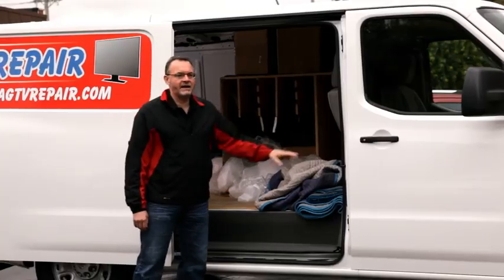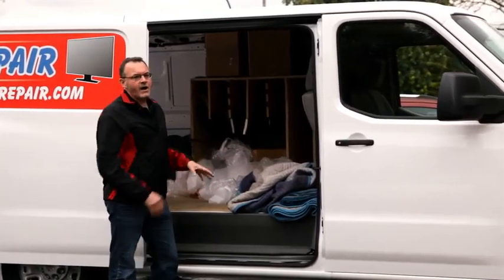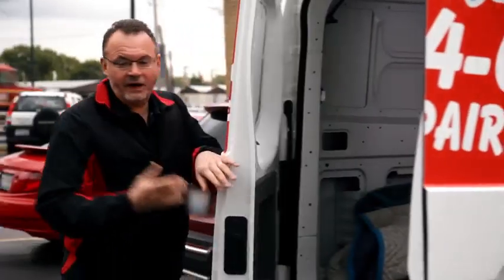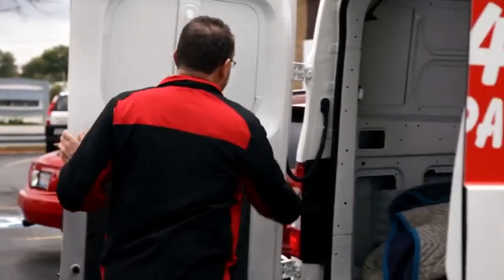The door is very smooth, it's easy. What we like is that it opens up very wide. Some of them are like 2 doors that kind of go out. They're not as wide. This gives you a much wider opening on there. And on the back doors, what I like about it is, first off, it's a wide opening, but you're able to open the doors all the way.